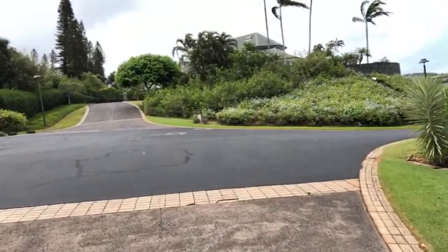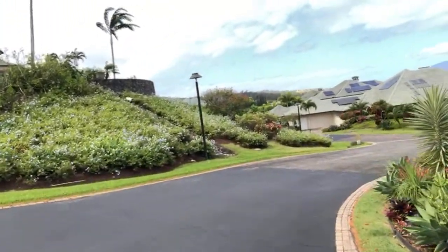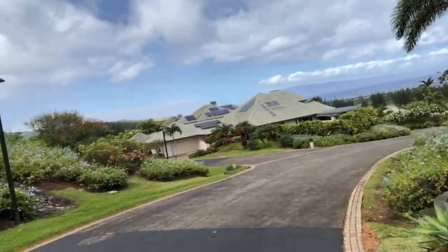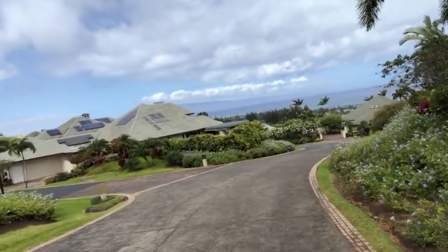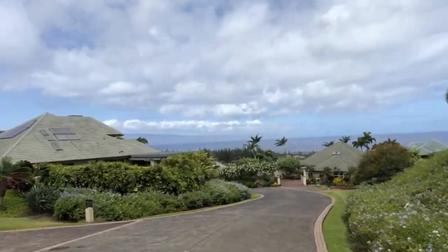So definitely kind of a bummer for those wanting to come to Hawaii. And I've got clients that are thinking about moving here, wanting to buy a home or a condo, and everything is just sort of on hold right now. So anyway, here you can see some of the views that these homes enjoy.